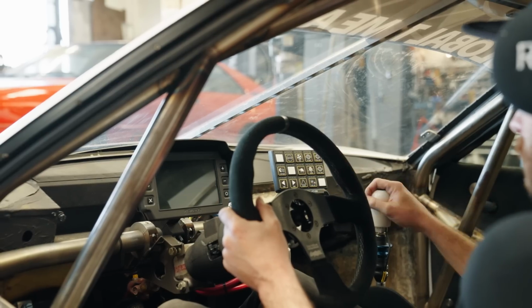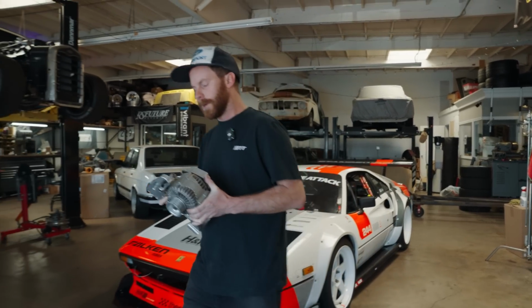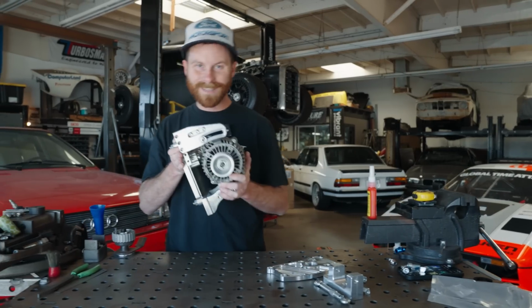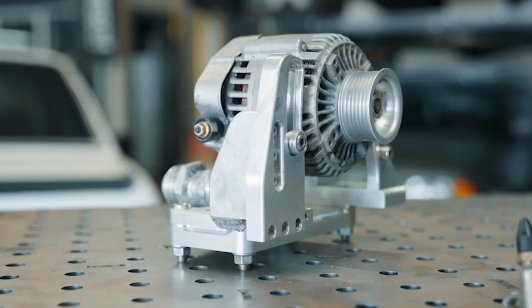With the creature comfort crossed off the list, let's turn our attention to the motor. Now obviously we don't have our engine yet, and we're going to talk about that later in the episode, but I still want to be prepared for when that engine shows up, and this is the water plate and alternator mount that was on the K-Series previously. And this unit from K-Tuned worked really well.